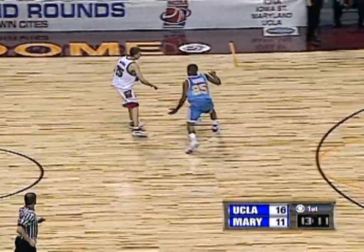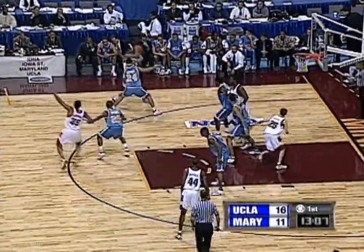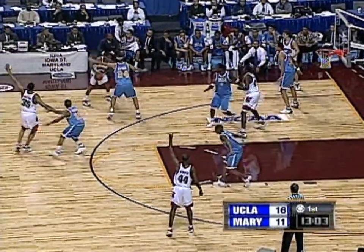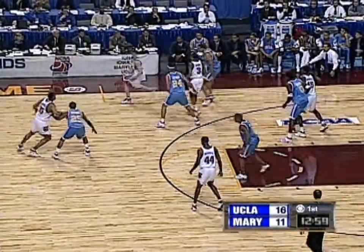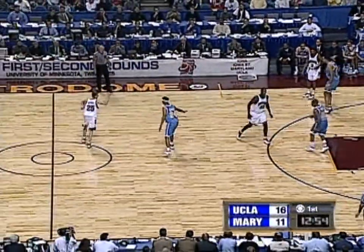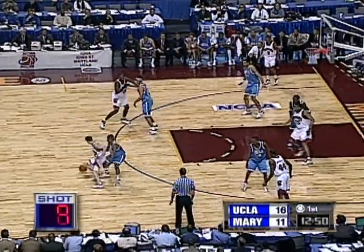And Taj Holden has come in for Maryland, the freshman who started the other night in their victory in the first round. They got to communicate in this matchup. They exchange people, follow a man to a certain point. There's the pinch by Watson. And now the switch again. And Blake will come back and reload. 12:52 to go, first half of play.